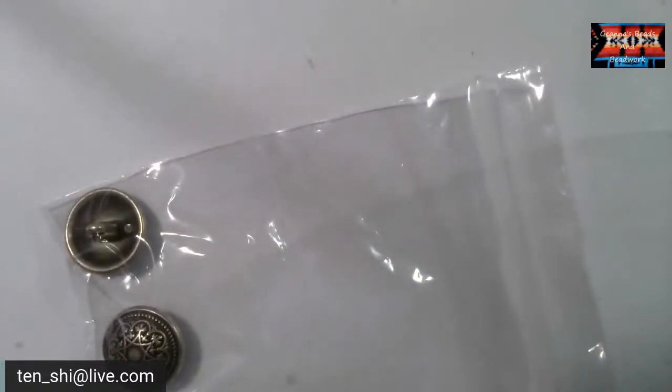I got some actual buttons there, but I don't think they are sterling.